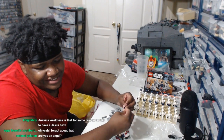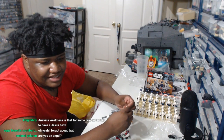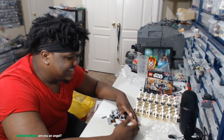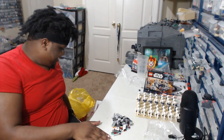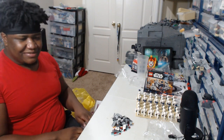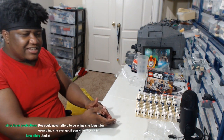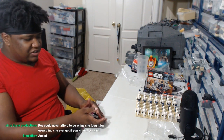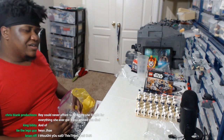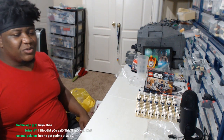Anakin's weakness is that for some reason he had to have a Jesus birth. Anakin's weakness is he can't stop people from dying. He's also terrible with the ladies, but also not at the same time. Maybe Anakin is so good with the ladies, he took it as a personal challenge in the prequels with Padme to be like the most repulsive human being ever, and still he ended up getting the girl. Like, that was his way of challenging himself.